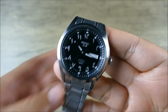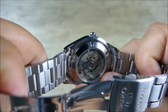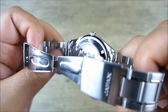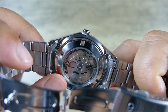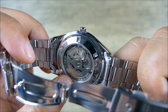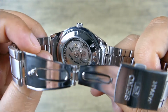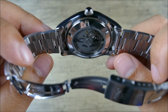Now, getting into, of course, some other details, you do have that display back screw-in case back there. You can see the movement, which not a lot has changed over the years in terms of the finishing. But something I will note is that Seiko used to really like billboard their movements. Look at Seiko signed there. Then look at the extra writing you can see on the rotor there. So I don't know, I think that's kind of fun. It definitely is a product of the era.